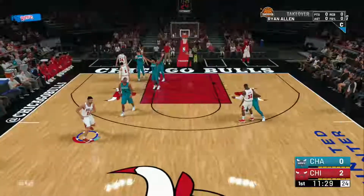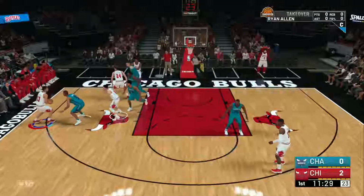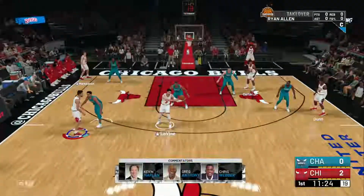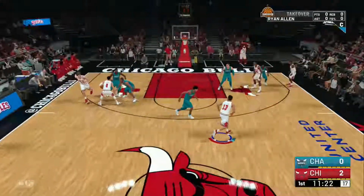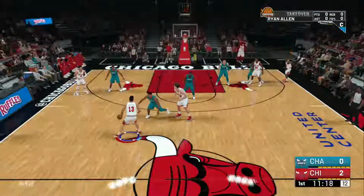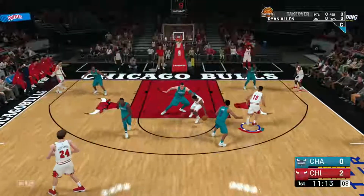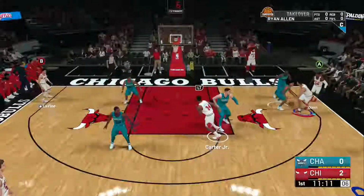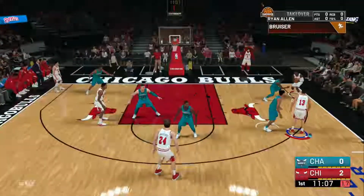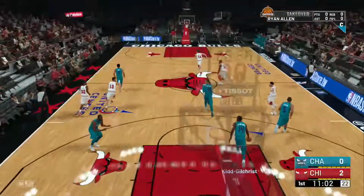So let's take a look at the Charlotte starting lineup. They've got Batum, Jeremy Lamb out there with Kemba Walker. Then there's Hernan Gomez, and it's Kid Gilchrist in at the 4. Now here's Levine. Back to Allen. The pass to Markkanen. It's Allen on the wing, covered by Lamb. 5 to shoot. Allen kicks to Dunn. No good on the triple.